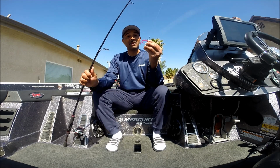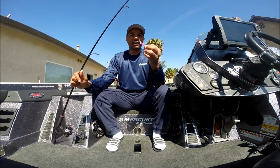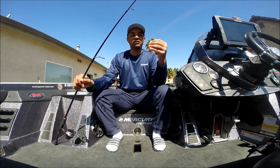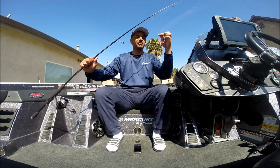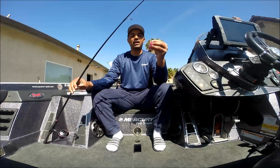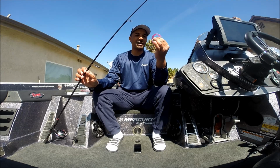And basically that's it. You throw this bait up to whatever cover or to the bank or to the bluff. In this case we were fishing a bluff, and you just let it go down and then you just shake it. And we caught about 4 or 5 limits. We went behind people all day and caught fish, and that's primarily because most guys are out there drop shotting. Not a lot of guys know about this bait.